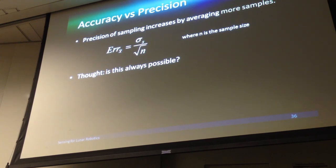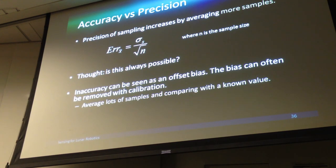And that's the kind of critical thinking that I want you guys to pick up from this: if somebody gives you a value, is it true? How would we use it? Is it always possible? But there are some cases, there are multi-shot lasers that do this internally. So if you have a perfectly precise sensor, the way you can increase accuracy is by calibration. And that means taking a lot of samples, averaging them, and comparing that with a known value. And then you'll have some difference, right, an offset difference, and then you just subtract it from every subsequent sample. So that's called calibration.